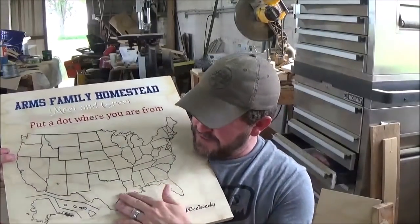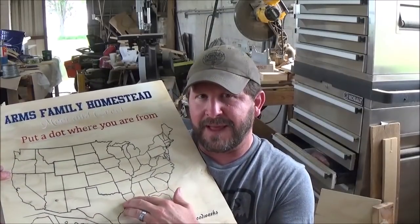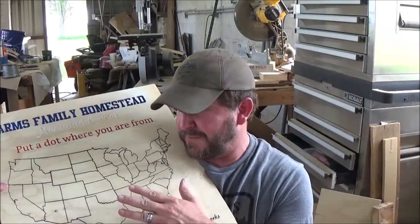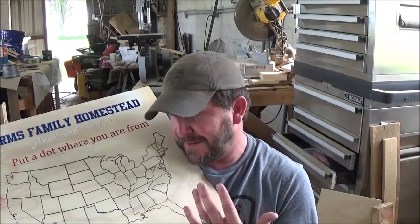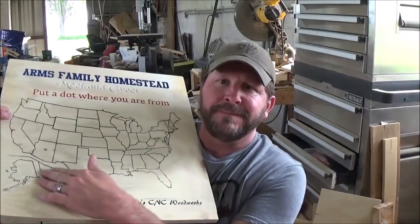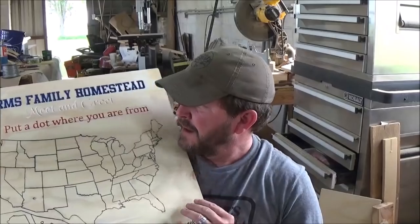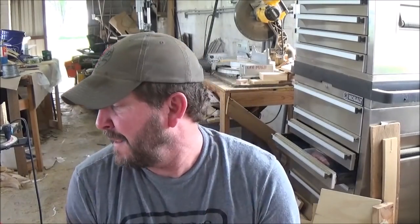The only problem you did see me having is I was afraid of these lines after I painted them, because they are real thin lines. I was afraid I was going to sand through them. I didn't think about that when I programmed it, so if I was to do something like this again, I would program it where it cut them deeper. It still came out pretty good. I'm kind of stretching it here. I'm doubting anybody's actually going to come from Alaska or Hawaii, but you never know. That's about all on this one. That's what I was trying to get put out, and I like the way it looks.